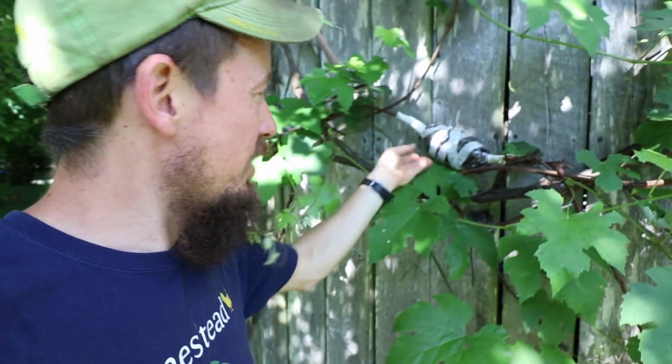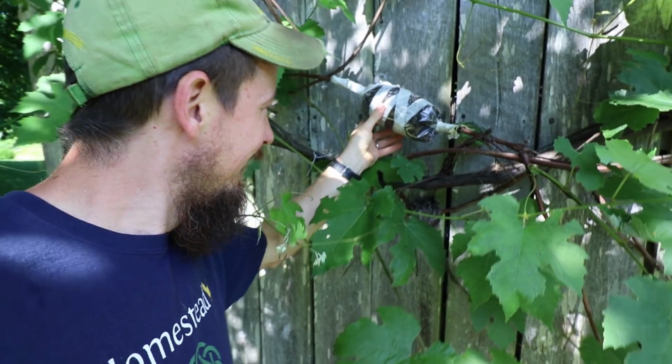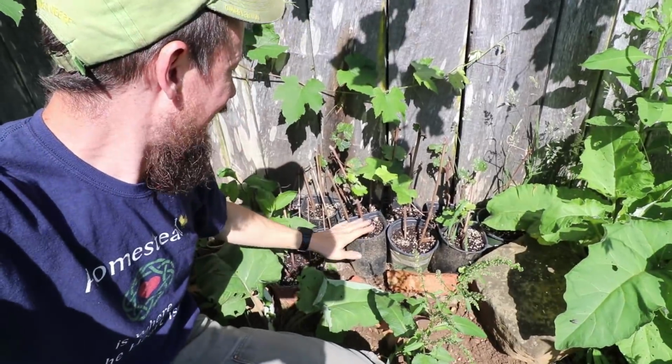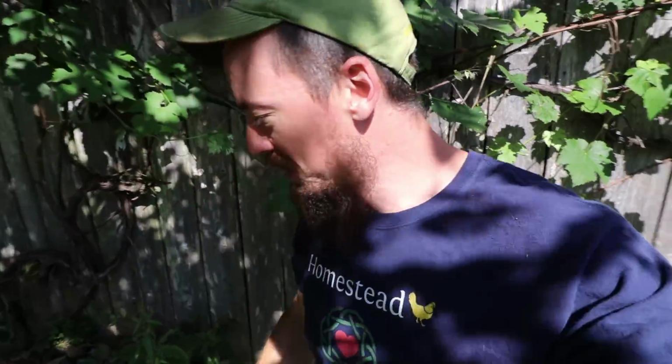My grape propagation is going well. These roots in this air layering system are just growing like crazy in this plastic bag. And these grapes, actually, I thought they were dying, but I pulled one out the other day that looked really bad with just one green shoot, and it actually had a lot of roots. So I'm just gonna be patient with those.